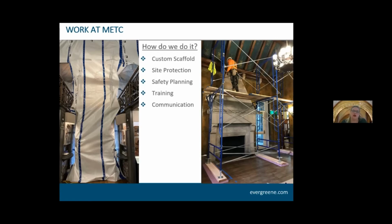So we had customized scaffolding, which, if you've been into the space since it's been installed, is as contained as we can be, but still able to fit our teams working on the scaffolding. Also extensive site protection. Some of the materials that we're working with, as noted, there are traces of lead paint in locations, but also some of the cleaning materials that we are using can be a little smelly. So we want to make sure that we're protecting ourselves from a safety perspective, as well as the visitors and employees.